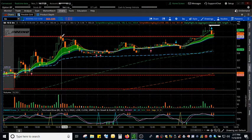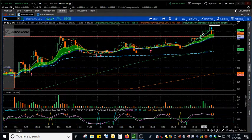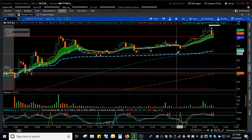And you see we came up and we just barely poked through that target, that pivot point, and then we pulled back. Same thing over here. We came up, we broke above it, and then we shot up. So that was my trade for today.